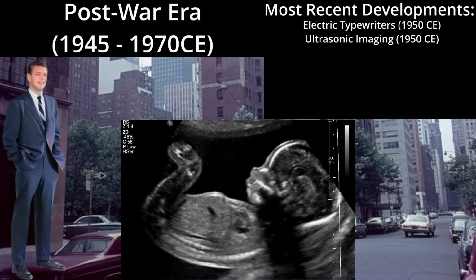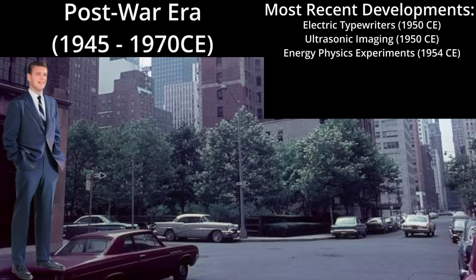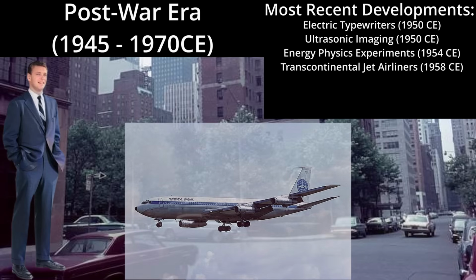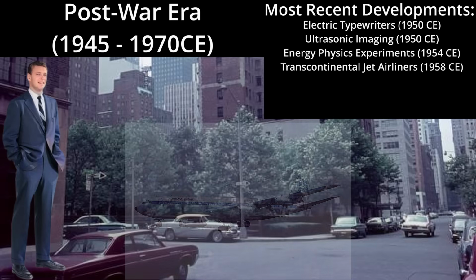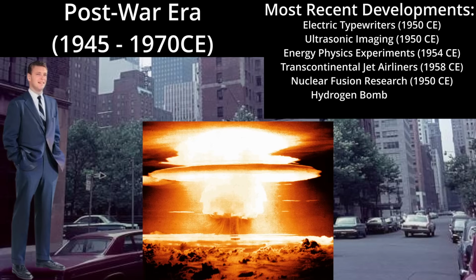Ultrasonic images allow people to see their babies before they are even born. Projects like CERN help provide lots of energy for studies on the universe and particle physics. At about the same time, the first Boeing 707 starts being flown, which is a bit of a big jump from the last time I mentioned airplanes. Fusion is being researched, which in combination with fission creates the first hydrogen bomb.